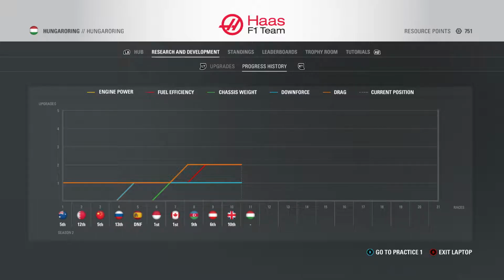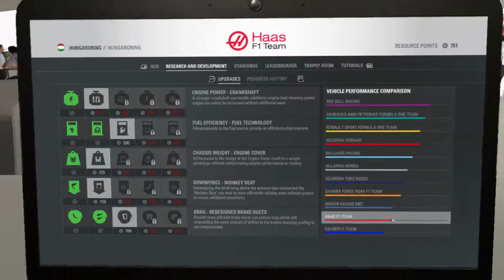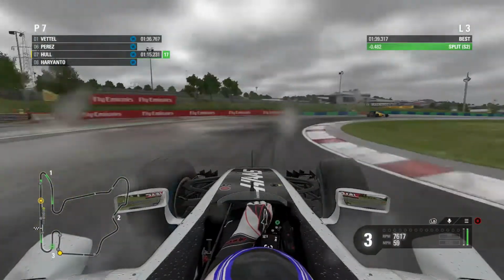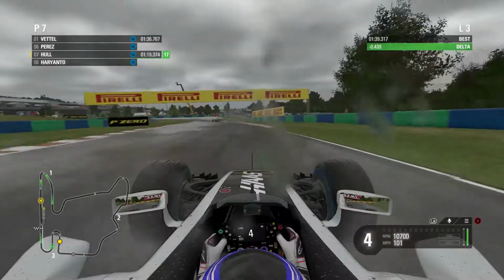Here in Hungary, it's Monaco without the barriers, as it's so affectionately called, as it were. So we've got an interesting one this time out. We've got a wet qualifying. This is ourselves in Q1, I am led to believe.